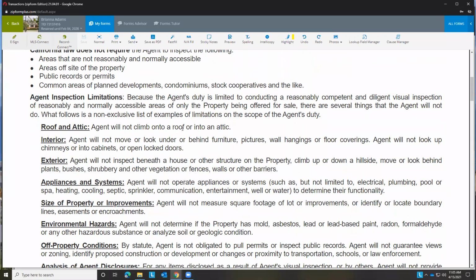Roof and attic, agent will not climb onto a roof or into an attic. Agent will not move or look under, behind furniture, pictures, wall hangings, or floor coverings. Agent will not look up chimneys or into cabinets or open locked doors. Exterior, agent will not inspect beneath the house, climb up or down a hillside, move or look behind plants, bushes, shrubbery, and other vegetation or fences, walls, or other barriers.